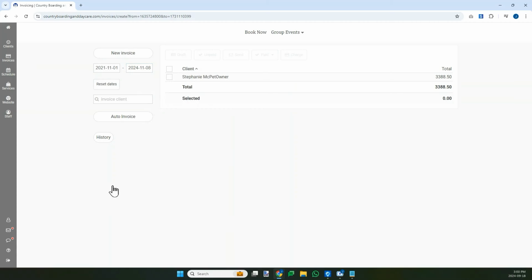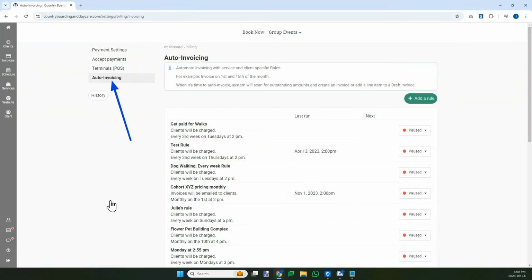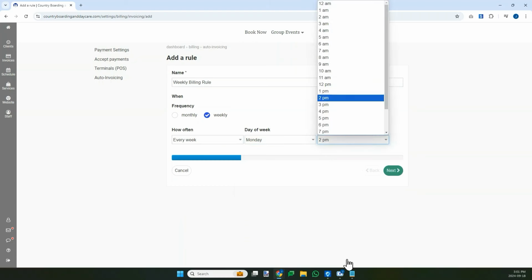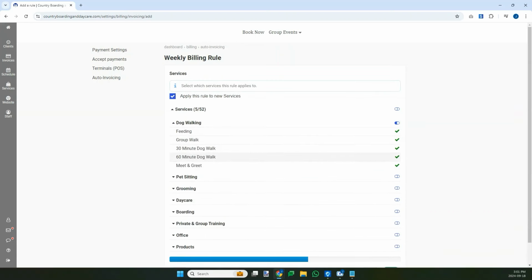Now, all these options that I thought about, which clients, which services, I can get the system to control that automatically, which leads me to the fully automated invoicing. I'm going to go ahead to payment settings and show you a little bit about the auto invoicing feature. This is one of the pillars of our technology. I want a weekly billing rule. You can really make this your own. At 7 p.m. every Monday, I want not all services, but maybe just the new ones that I create in dog walking. All those services, actually, all those except the meet and greet.